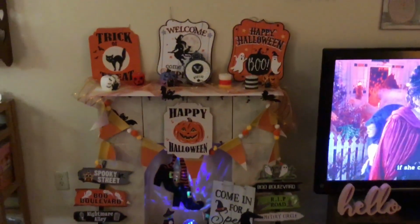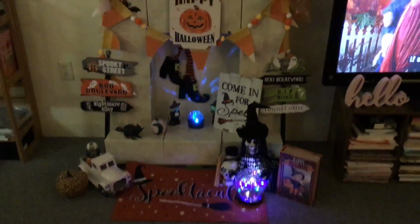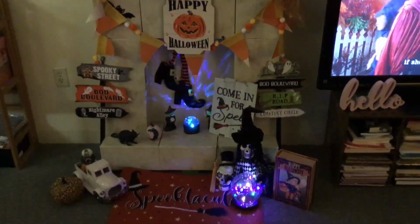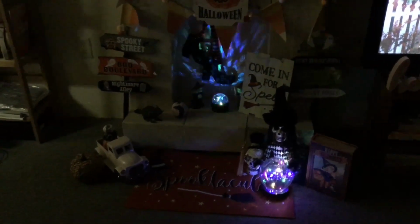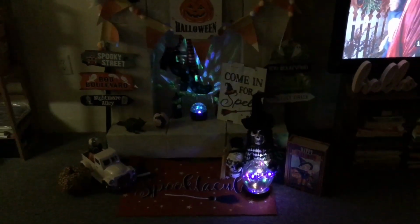But anyway, guys, I just wanted to show you my Fireplace Friday. How cool is that, right? And let me shut the light. Okay, and there it is with the light out. See what you can do with Dollar Tree stuff, guys? How cool, right? Next week I got something different in mind. It's going to look a little bit different, kind of off the beaten path of how I usually decorate. I'm going to give it a try.